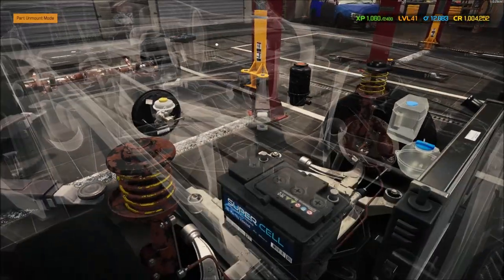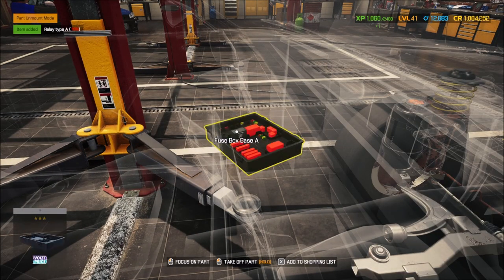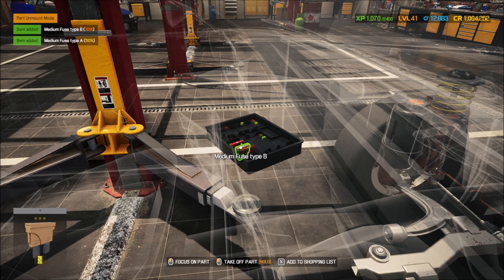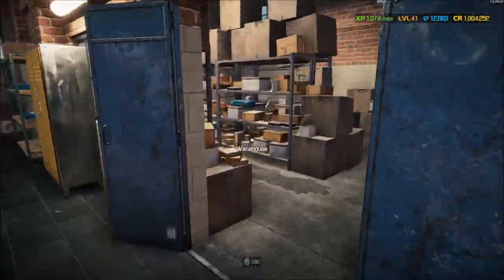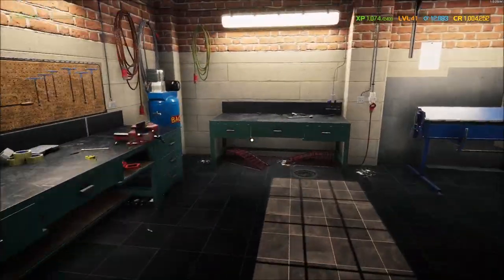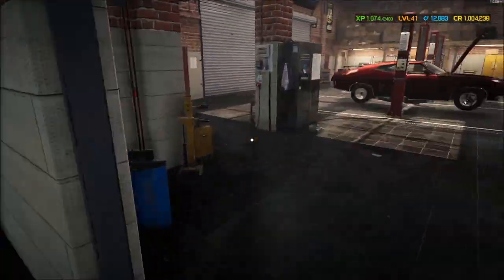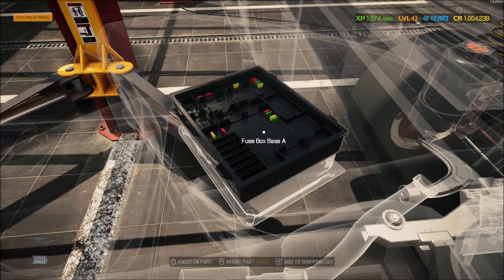Let's see. Where's that fuse box at? There it is. Don't have a cover. I'm going to have to find covers. I'm going to have to find some pieces for this. So even though this looked like it was going to be an easy job, it's not, right? Because it just isn't. It just never is. Okay, so the fuse box will come out. Let's see if we have anything in the electronics section. I have one lousy cover. Okay, so I have one cover. Go ahead and mount that in.